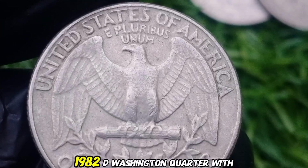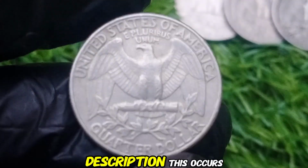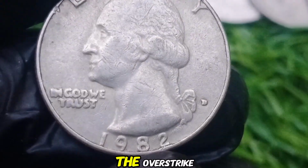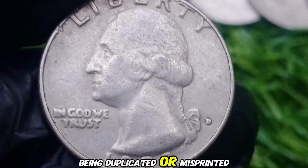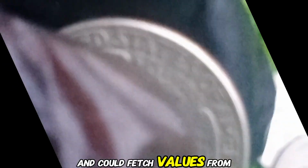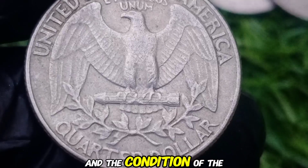2. 1982 D Washington quarter with overstruck die. Description. This occurs when a coin is struck by a die that is misaligned or incorrectly paired with another die. The overstrike can result in a portion of the coin's design being duplicated or misprinted. Value. These errors are rare and could fetch values from $50 to $500 or higher, depending on the error's clarity and the condition of the coin.